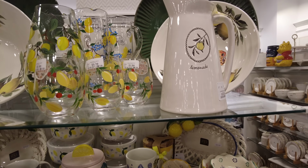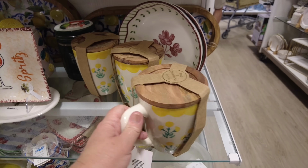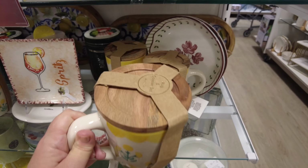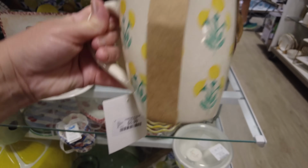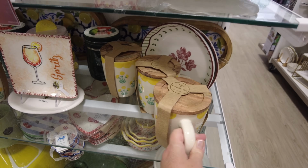I was trying to get a price on that one. Here it is here. Those are super pretty. This coffee cup comes with a coaster. So $6. That is a very large coffee cup.